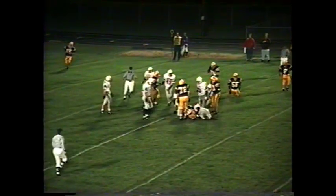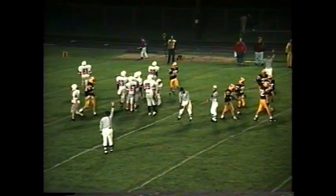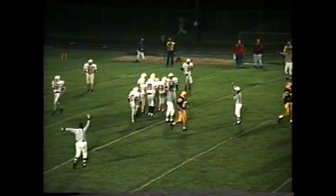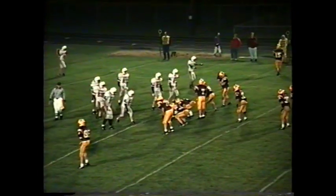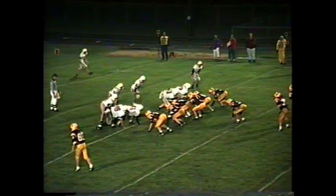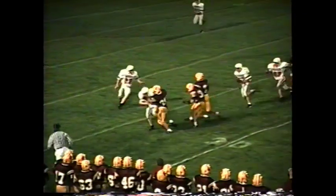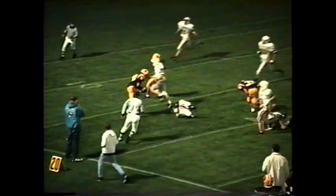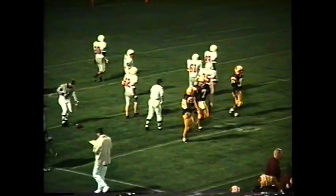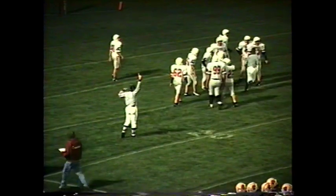Josh Munson's the ball carrier. Loss of about a yard on the play. Tackle made by Matt. Second down and 11 for the Cougars, the ball on the 31-yard line of the Panthers. Ball is pitched to Munson. He's got a couple of blockers out in front. He breaks a tackle and is going to pick up about 7 or 8 yards. Tackle made by Hoyer.